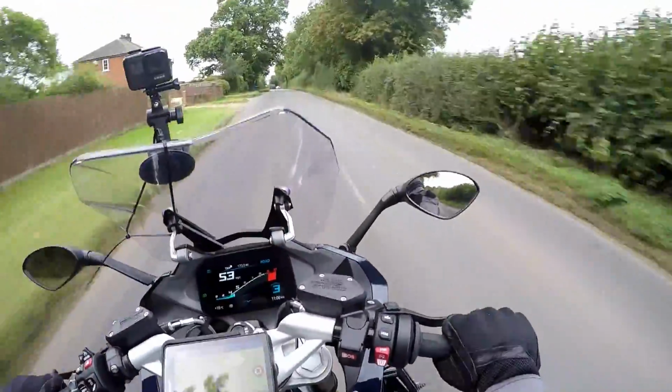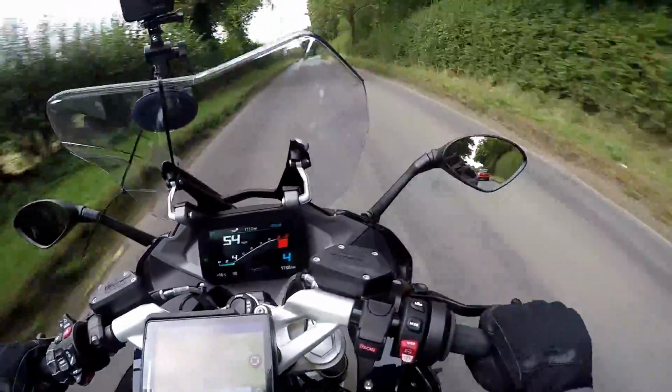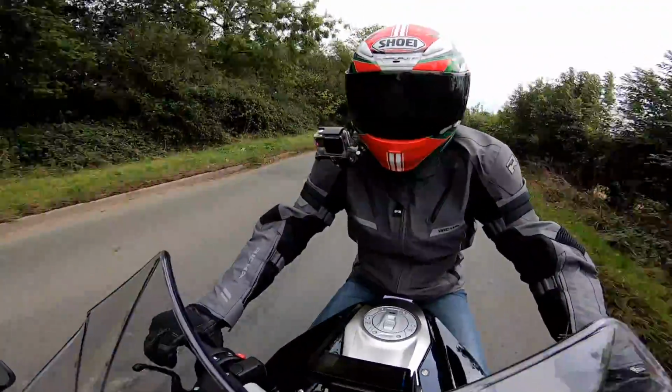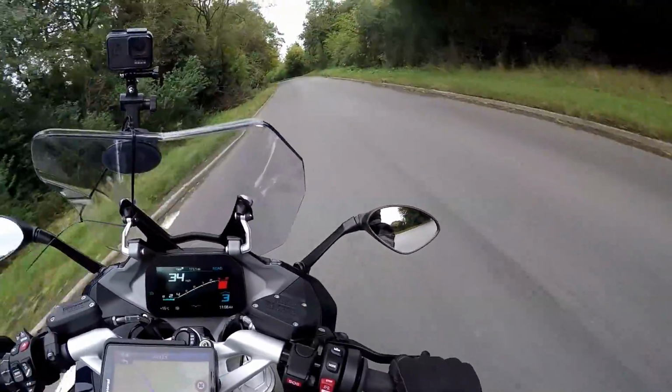So there we have it. That's the top 5 things I love about the R1250RS. I wonder if you agree with me. Maybe you're an owner of one of these bikes, or you're on the lookout for something like this. Be really interested to hear in the comments what you like about it, and indeed what you don't like. I struggle to find things I don't like about the bike, really, except maybe the price.